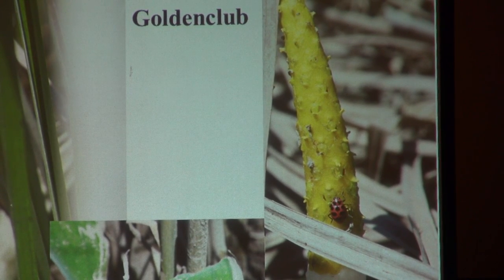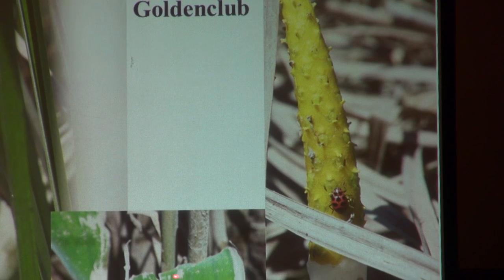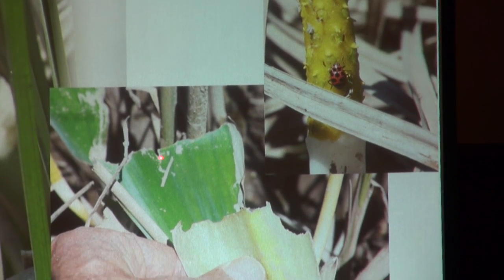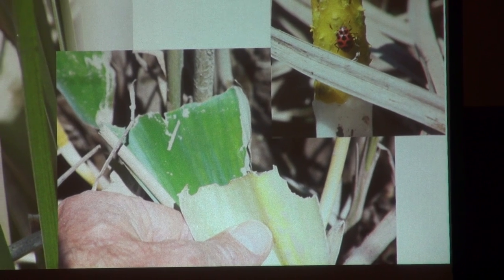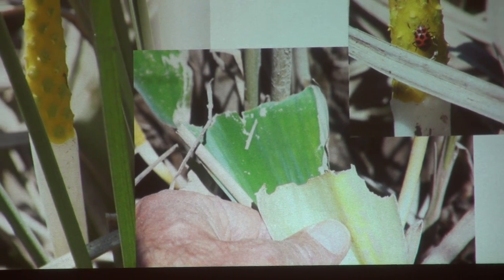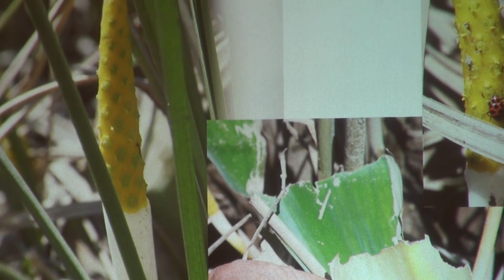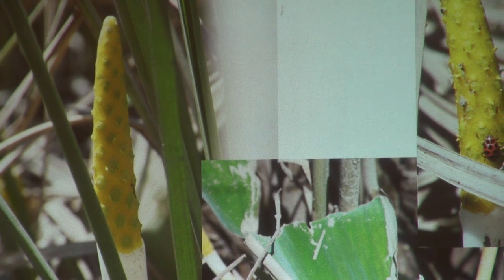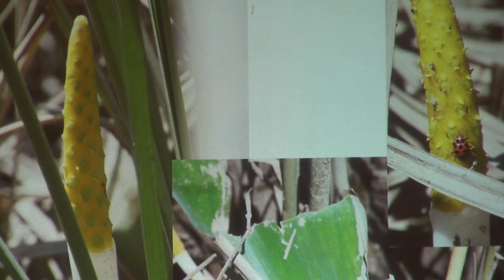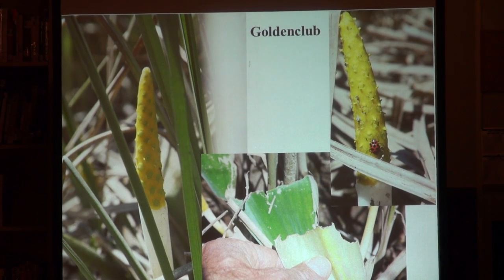Why? I'm not sure. I do know that in recent years it's being eaten by large grazing animals, and I'm not sure what these are. They could be deer, beaver, Canada geese, or all those and other animals as well. And we've been setting camera traps trying to find out what's eating golden club, because that may be one of the factors that's causing it to decline.